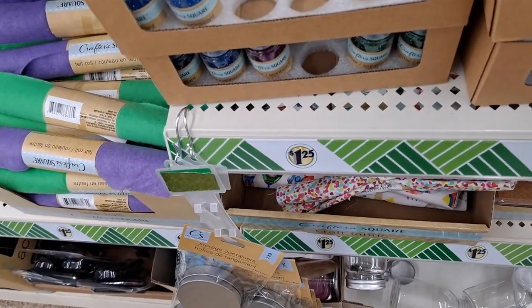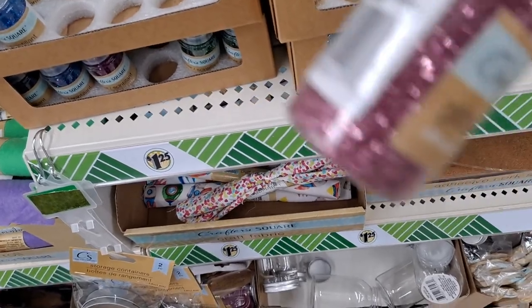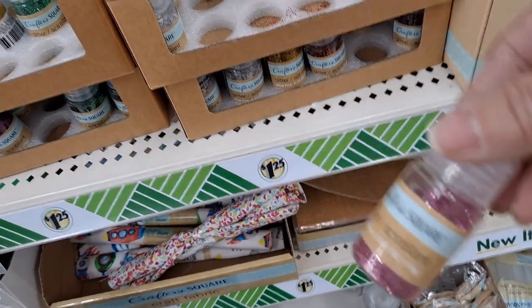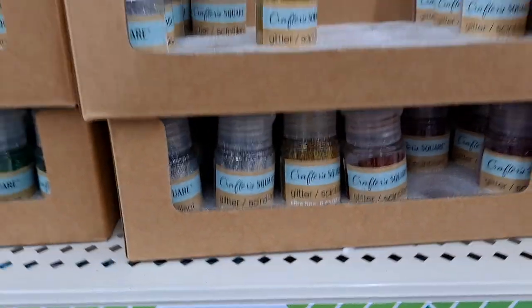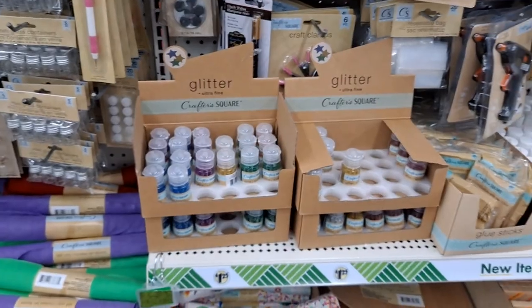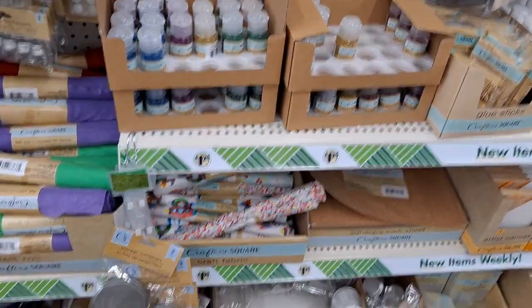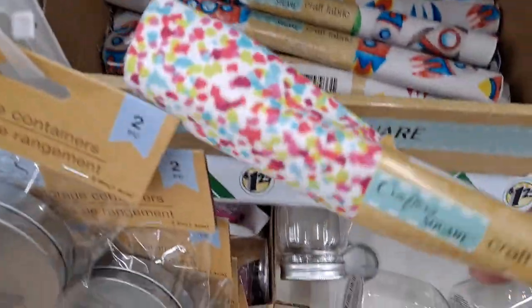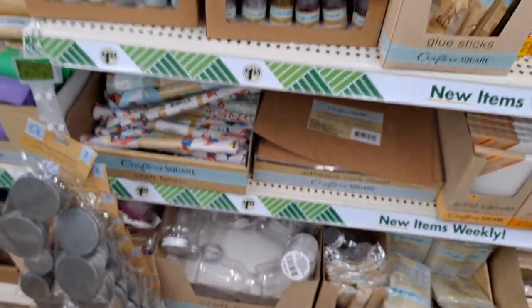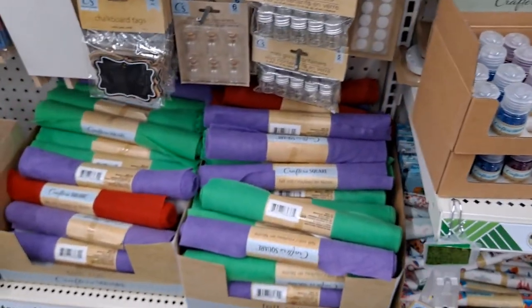Purpley, because this is a lighter pink. Very nice. Fabric. Felt.